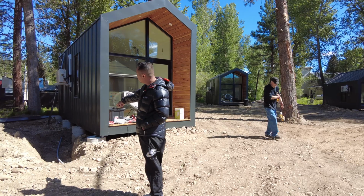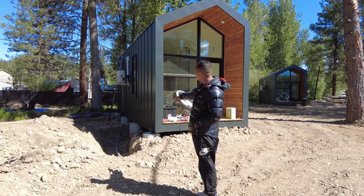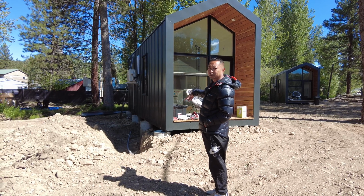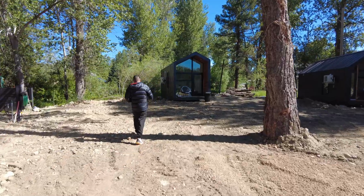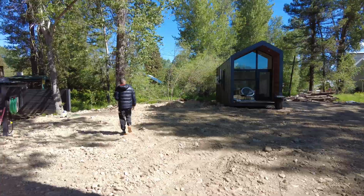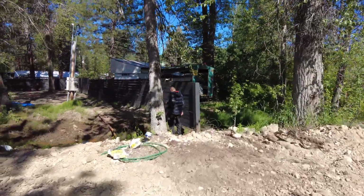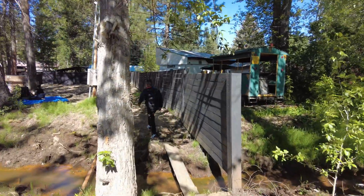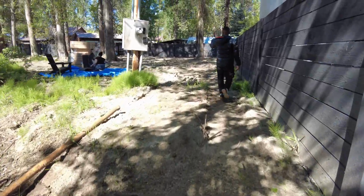You can still see we've got the trenches still because they are connecting the electrical to the houses. All the conduit's been buried and run, so that's when I said we had 2.5 utilities. We've got water, sewer, and electric in the ground, but it still has to be energized from the box. That will be happening this week. Across the way here, we have ran now almost 200 feet of fence between this side and that side.